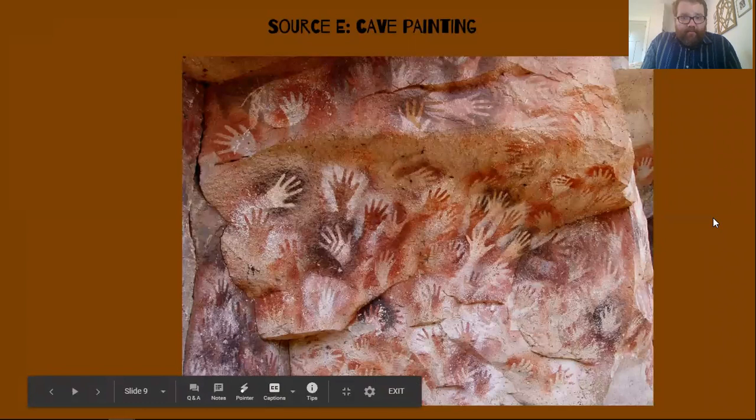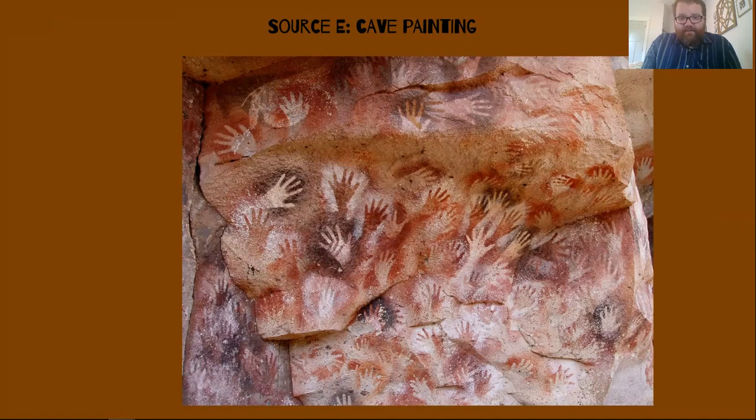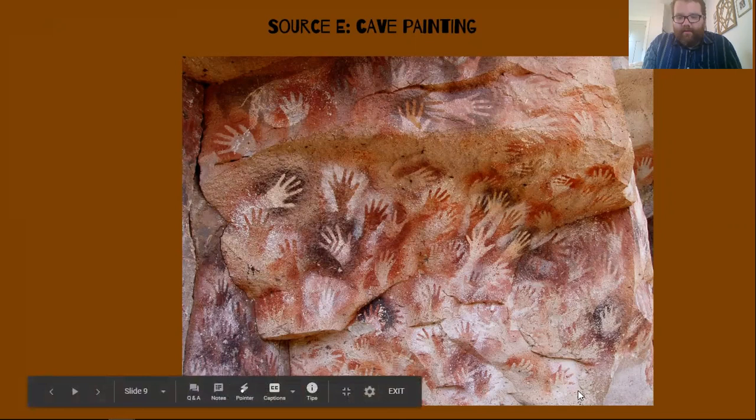First off, let's talk about just getting into that cave, right? It's dark. It could be cold. It could be wet. It could be slippery. It could be definitely dangerous. These handprints are high up on the cave, they are not just low, okay? They're not all just down here, but they are actually high up. So what do you need to get up high up there?